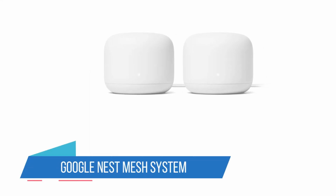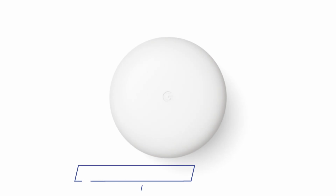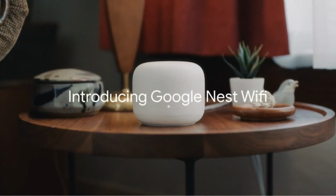Number 3. Google Nest Mesh System, 2nd Generation. The 2nd Generation Google Nest Wi-Fi router system is the most powerful option for boosting your home's Wi-Fi network. If you aren't already locked into a router and already think you may need 2 or more extenders to cover your space, the Google Nest AC2200 Mesh System is a no-brainer for the best mesh Wi-Fi system.